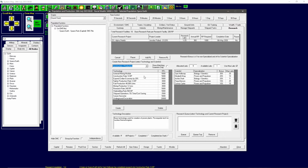I'm kind of interpreting this research point cost as the tiers. Fighter production is kind of irrelevant for us, and fuel production is also irrelevant right now. We could get mining, the tier. We could get this, which would make our shipyards work a little better. Maybe.